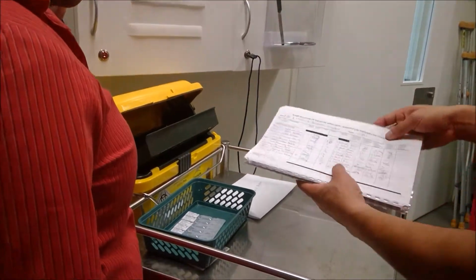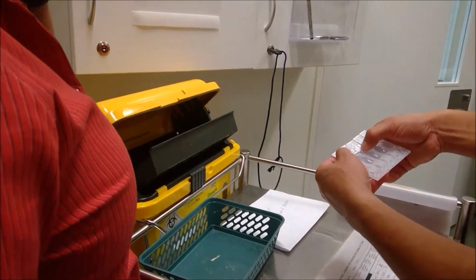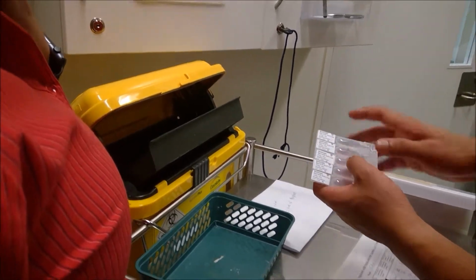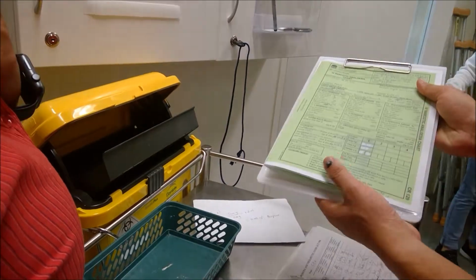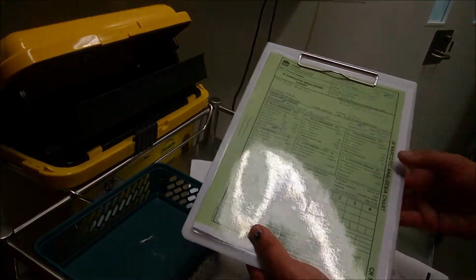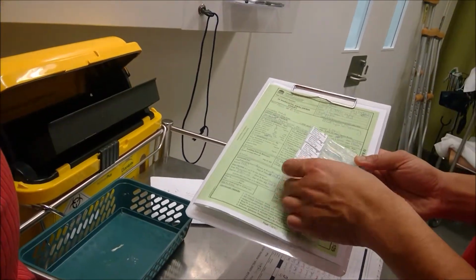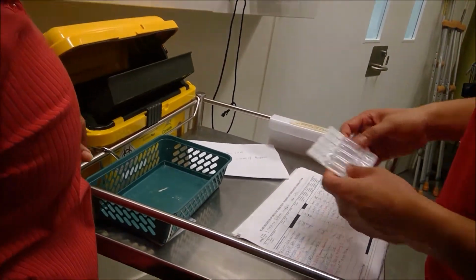Okay, so the last balance shows there should be 5 ampoules left. There are 1, 2, 3, 4, 5 ampoules. Each ampoule has 10 milligrams of morphine in 2 mils. We'll be using all 5 of them, so there'll be 50 milligrams in 10 mils altogether. We have morphine 50 milligrams in 50 mils, and altogether we have 50 milligrams in 10 mils here. So we'll be using 40 milliliters of normal saline to dilute it. Do you agree? Yes. Okay.